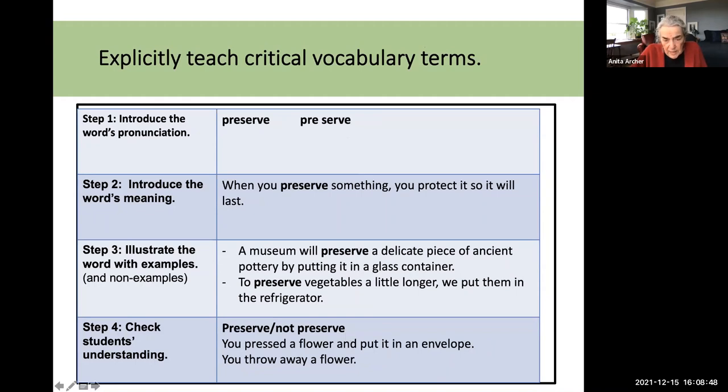And we did the same thing with the next word, preserve. So be my students. This word is preserve. Preserve. What is it? Preserve. And if we look at the parts, we're going to do this before we serve something. We preserve it. And read the definition with me. When you preserve something, you protect it so it will last. One more time. When you preserve something, you protect it so it will last.